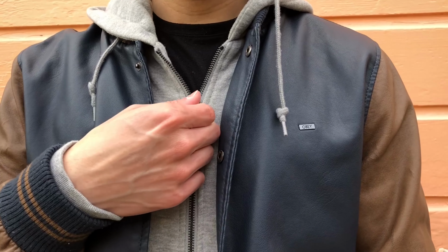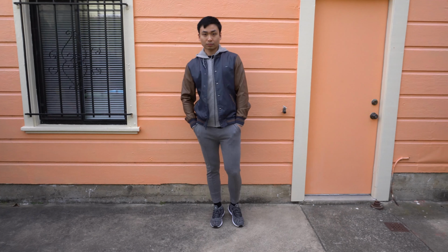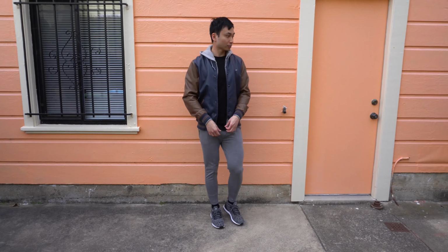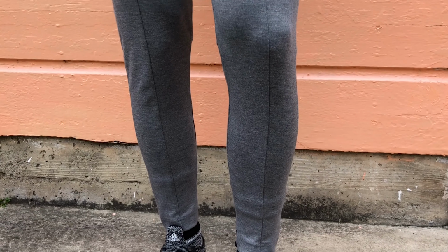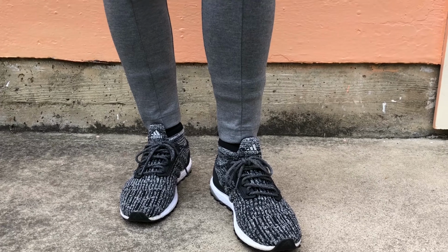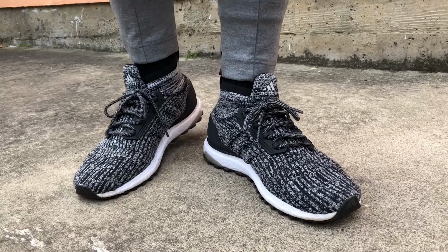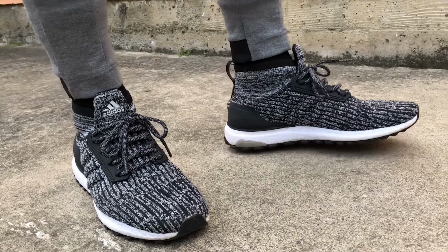Underneath, I have a gray hoodie to match the joggers and give it a tracksuit vibe. And underneath that, I have a plain black tee to finish it off. To further emphasize that athleisure look, for the shoes, I have on the Adidas Ultra Boost ATR Mid in Oreo. Super comfortable and my go-to shoes when I'm out hiking or a quick jog around the block.